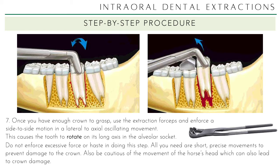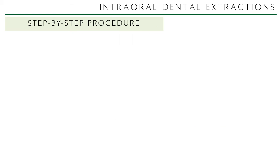Now, you do not need to enforce excessive force, right? Whatever force that you're inducing into the crown, okay? You're not grabbing the root, you're grabbing the crown. It should not be forceful and should not be hasty, okay? Because you could damage that crown, and that's the only thing you're holding the tooth with. Right, so be very careful, and also when you're moving that side to side motion, be wary of how the horse reacts. Okay, if you need to add more sedation, if another restrainer is needed to be placed, then do so. Right, next, how do you know that the tooth becomes mobile?